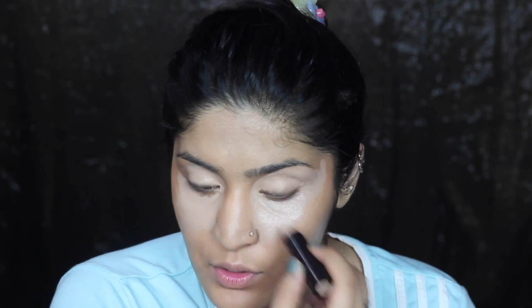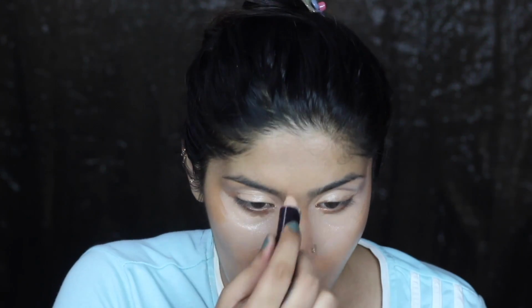So we generally apply it to the highest areas of our face. When you look towards the side, you can see that this area is risen up, this area is risen up. So these become the highest points of your face. You just apply that concealer there and blend it out. Going back in with the same sponge, I'm gonna start blending all of this out.